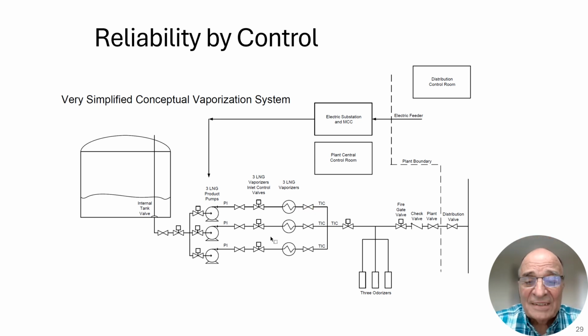One of the problems you have here is that this temperature indicating controller uses a temperature indicator. If it's a single temperature indicator and it malfunctions, it can shut down this entire train due to a malfunction. So it's quite common to use a more expensive type of system here, which is called a voting system, where instead of a single temperature indicator, you use three temperature indicators. There you go. Three temperature indicators, and it does a voting where 2 out of 3 tells the controller what to do. So if one of them is reading 10 degrees and the other 2 are reading 40 degrees, it ignores the one and goes with the voting system of 2 out of 3. That's a more expensive way to operate, but it's a much more reliable way to operate.